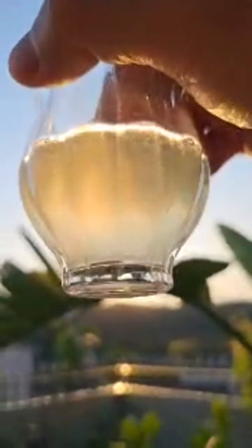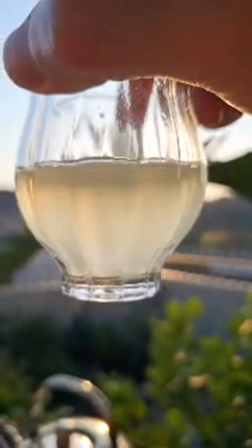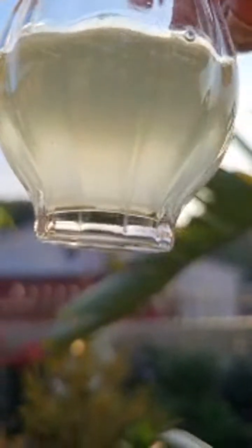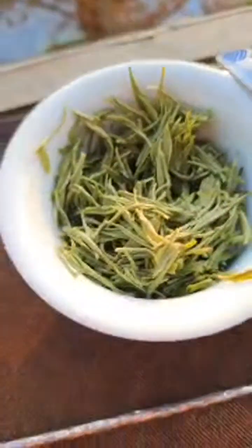You can kind of see there's trichomes just floating on the surface of this liquid. And you can kind of see it there. Yeah, you can really see it right there. Anyways, just super trichome heavy, delicious. But yeah, that's it. It's a Maojian green tea.